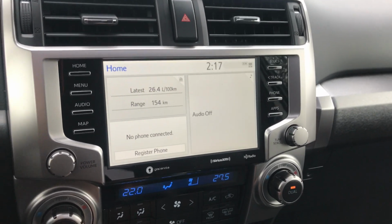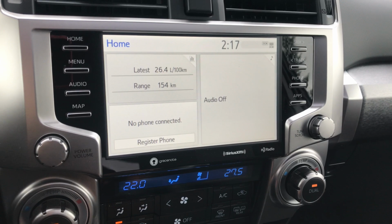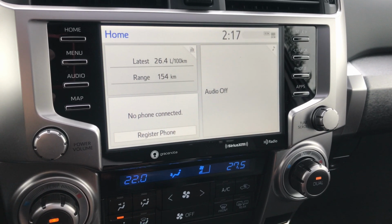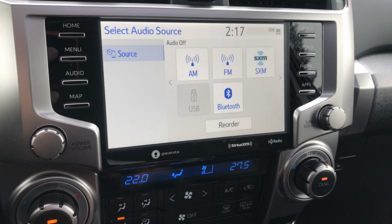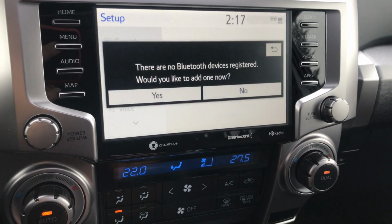So it's a bigger screen, much more clear, and again, Android Auto, Apple CarPlay, all hook up to this. Now this is going to have Toyota Connect as well, which means that I can connect it to my phone. For a small monthly fee, I can have a remote start and everything built right off my phone, which is super nice. I can control pretty much everything on here. Audio, go through Sirius, Bluetooth, the whole entire works. I can set it up to whatever I like.